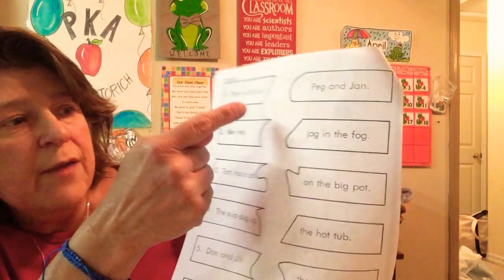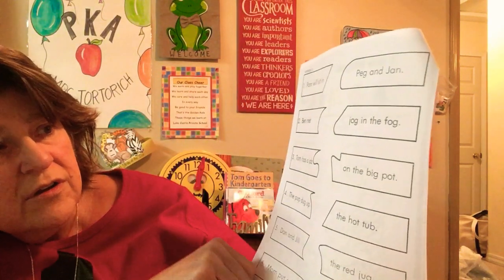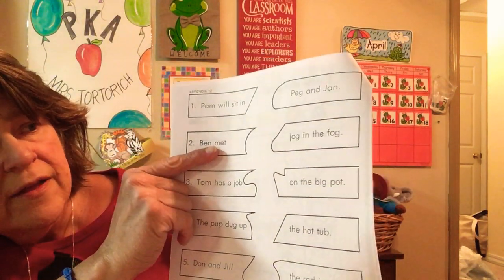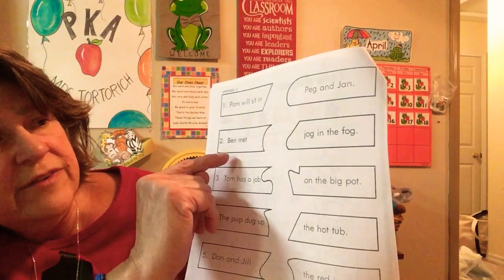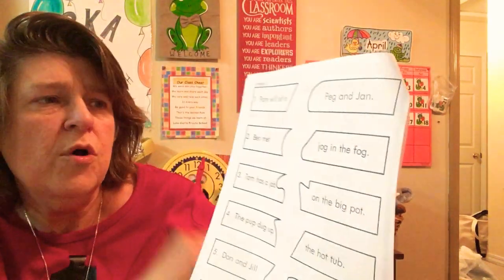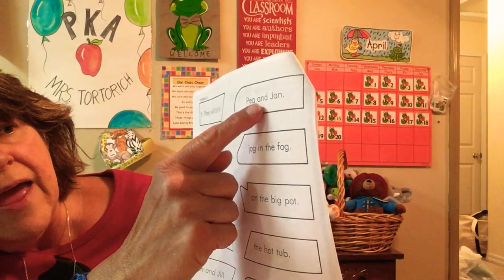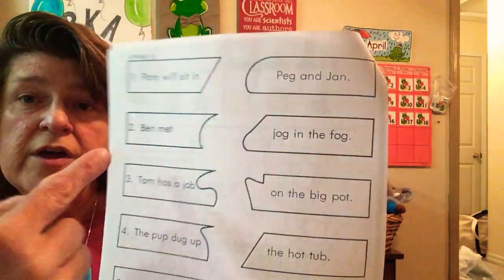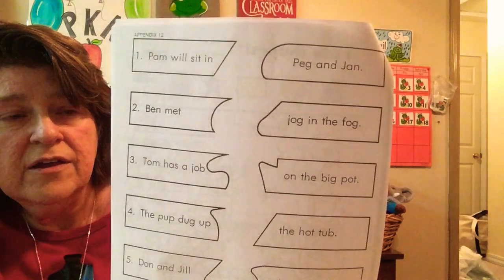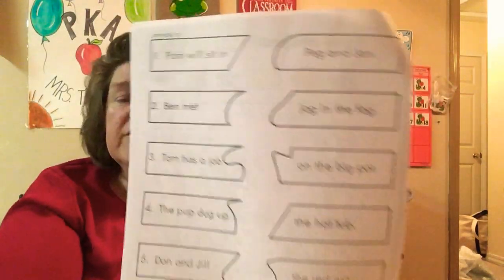Let's do one more. Okay, we have an indented line here. So we have to find a piece that comes out. Okay, let's see. Ben met. This piece comes out a little bit. Does this sound right? Ben met jog in the fog. Does that sound right? No. Let's look at this one. This one's rounded on the edge. Ben met Peg and Jan. That's the right one. So Ben met, draw your line, Peg and Jan. Okay? So read the words and then look at the edge of your lines and see which one matches to the other side.